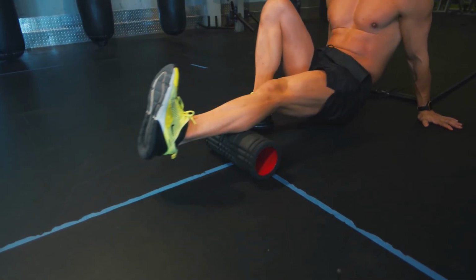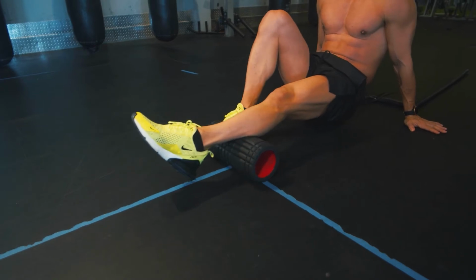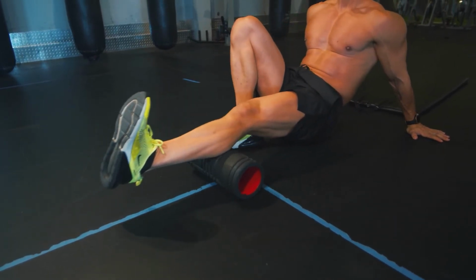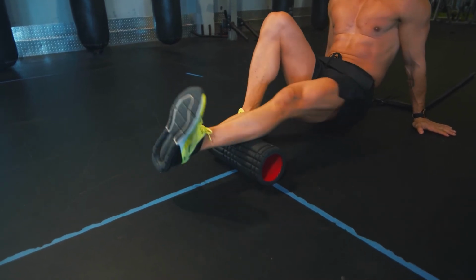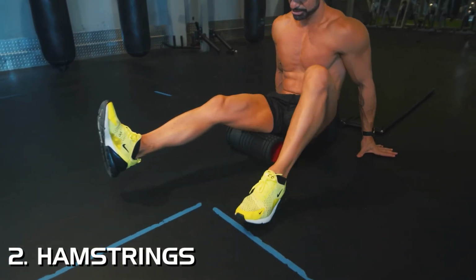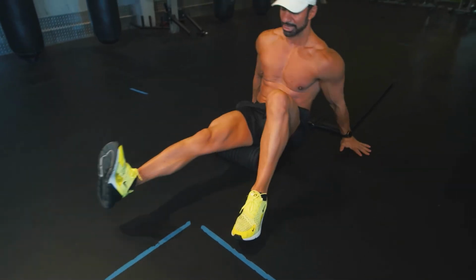If I want to flex my calf as I do it, I can activate different muscles. If I want to extend my front foot in a dorsiflexion manner, I can go left and right. And again, I'm pressing into the calf. Next thing you want to work on is hamstrings. We want to go to the bottom part where the hamstring and glutes tie together. We're going to roll forward and back.